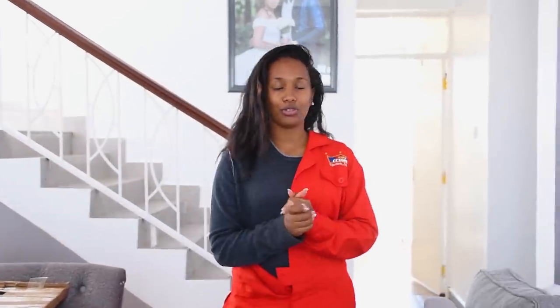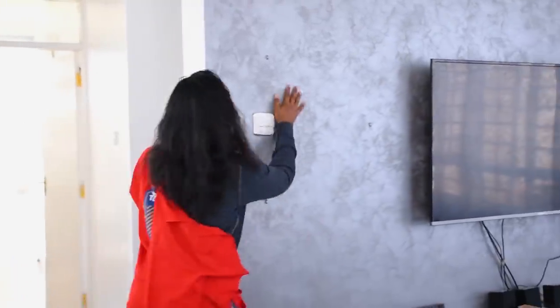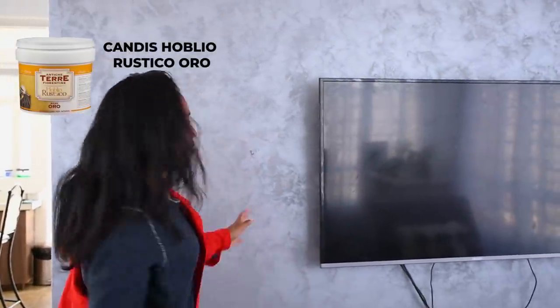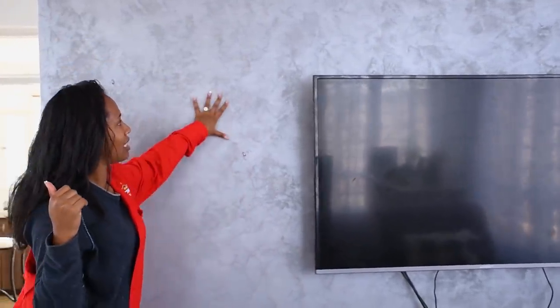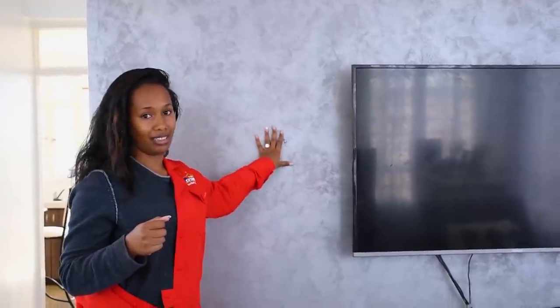Now, I want to show you our first feature wall, and it's this wall. Gosh, you should feel it. It's really good texture. I chose this shade. As you can see, the name of the paint is here on the screen, and it was very intentional because the color of the seats is gray as well. So I wanted the gray to still be maintained.